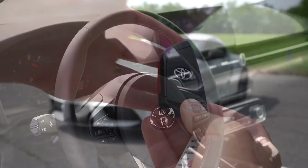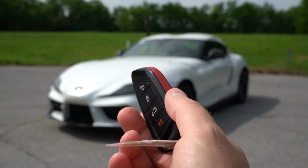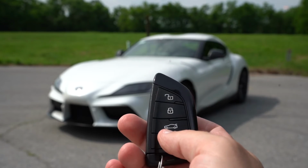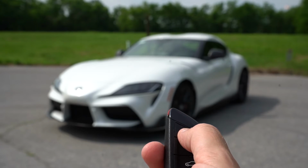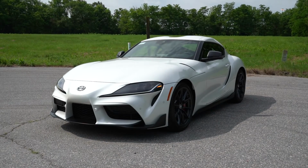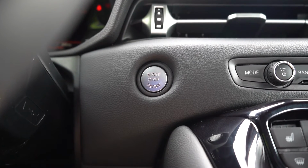Then taking a look at the startup, let me start by showing you guys the key here. This is a BMW key 100%. Got the Toyota logo on the one side. Typically your M colors are found on the side, but in Toyota's case, they finished that in red. But anywho, then on the other side, lock, unlock, and a button to pop the rear trunk there. But it is all keyless entry with a push button start. So all I'm going to do here is simply put my foot on the brake and press that engine start button located just by the driver's right knee.